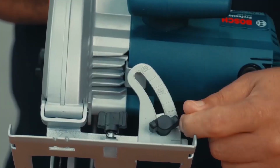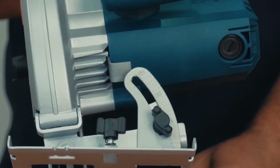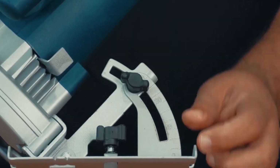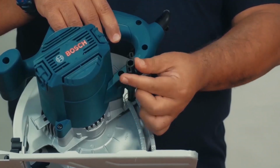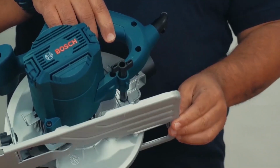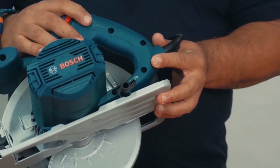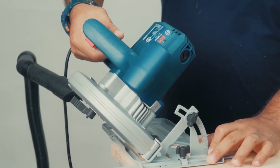Its compact design keeps it easy to handle, while the motor is capable of clean, precise cuts through common timber thicknesses. The built-in LED improves visibility, and the electric brake adds control. It's a reliable cordless saw that balances power, precision, and portability.